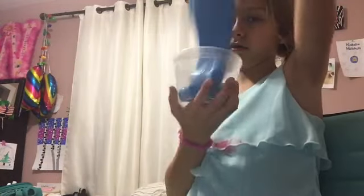Oh, and I made this big slime while I did, and I had another one. It's right behind it. The slime's behind the camera because I'm videoing on my iPad.